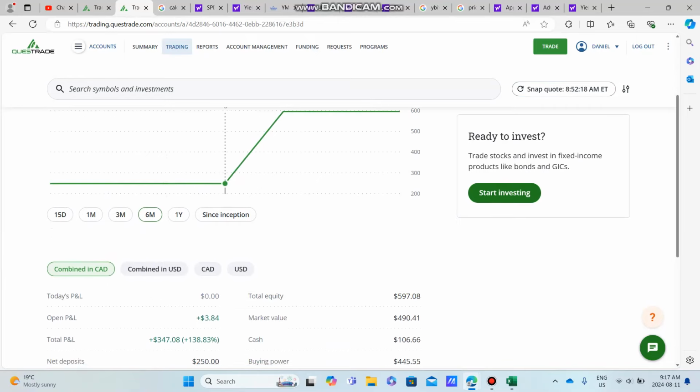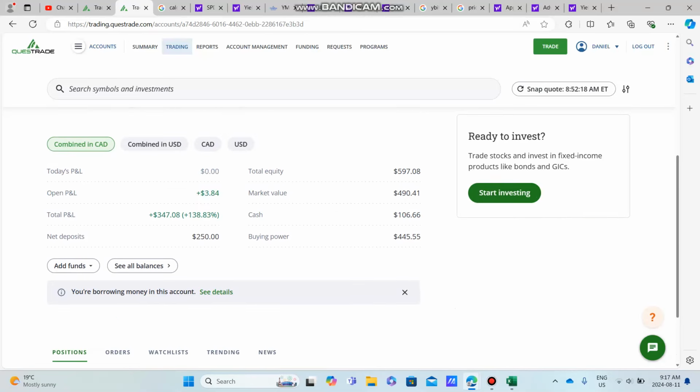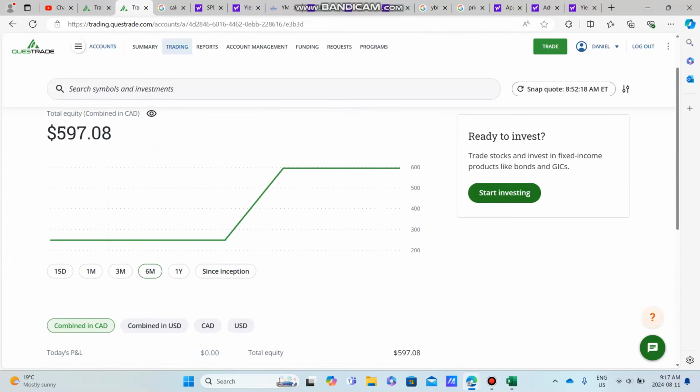I doubled my shares. So instead, I would only have been able to purchase about 10 shares of Yieldmax, but instead I purchased 20 shares. So I am essentially a 1-to-1 ratio in terms of my debt. And so I have a lot more buying power, and I could use a lot more debt within this portfolio. I will look to do so as I become better.